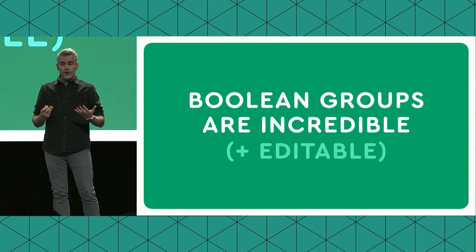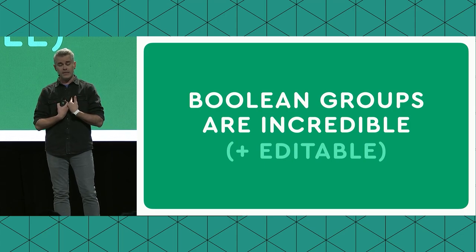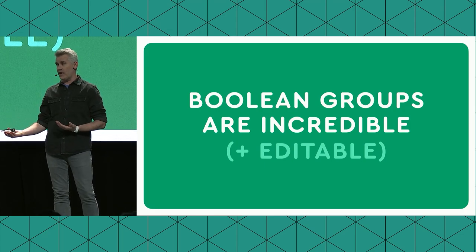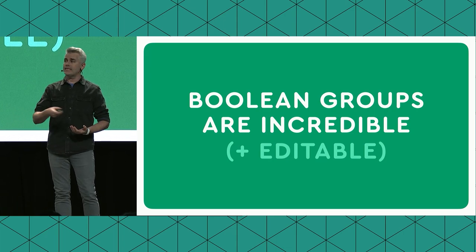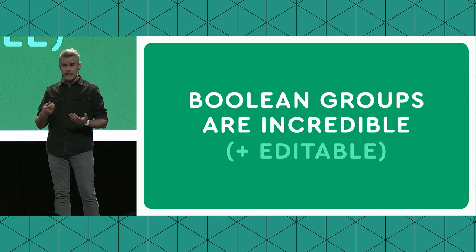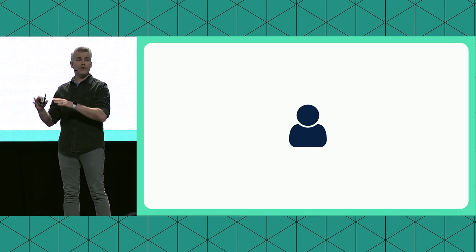Now, Boolean groups are great, okay? Because of what we just talked about, they save us a ton of time, and they allow us to update icons on the fly, which is important for us at Font Awesome because we have what we like to call a living library. That means that as time goes on, we have the ability to release new versions and that change is possible. So this is the user icon from version 4 of Font Awesome.